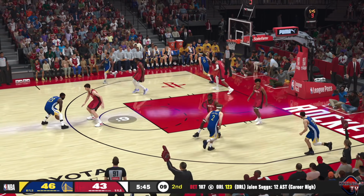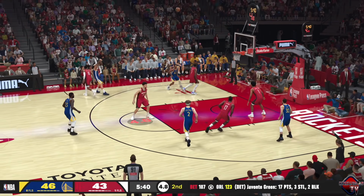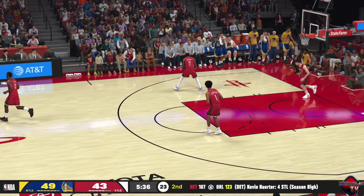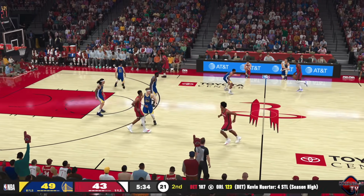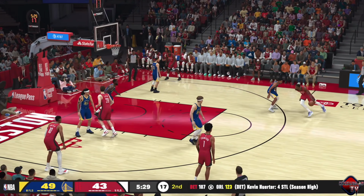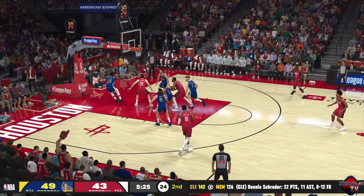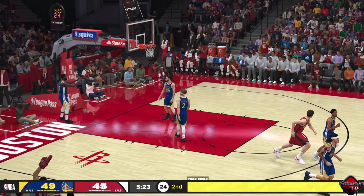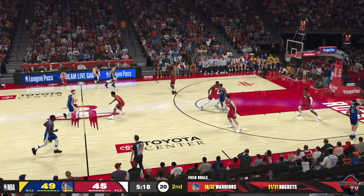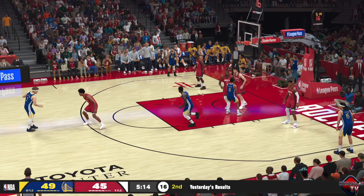Now Green. Here's Santos. Lets the 3 fly. And that one's good. And Green with the assist. Green's got 4 assists now tonight. Melton against Durant. Making it look easy inside. Durant. Hey, they're just getting pushed around inside. Golden State has gone 50% from the perimeter in this second, shooting 4 of 8.